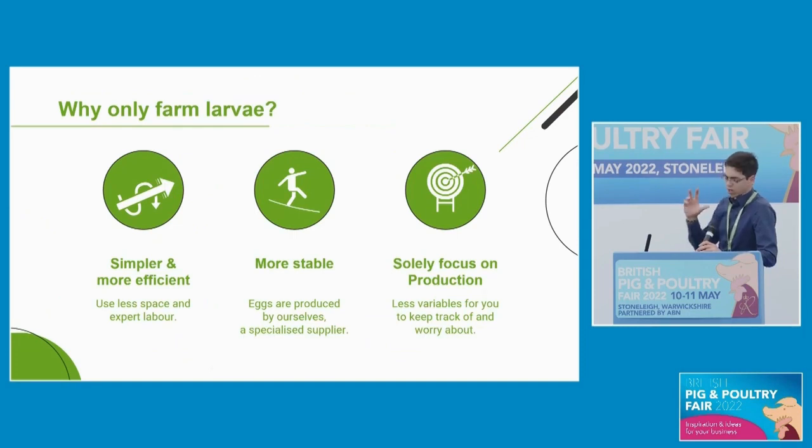And then when it comes to farming larvae, so why farm larvae only? It's like a broiler operation. It's simpler, more efficient when you have the larvae angle only. It's more stable because you don't need to worry about bringing the eggs in and making your own eggs. And when you think about a fly, it's a very different animal to a larva. It's basically a second animal.